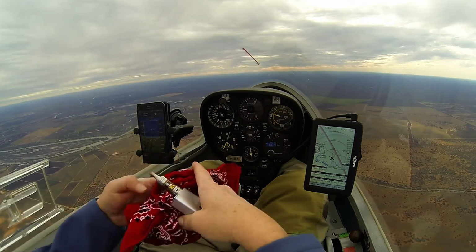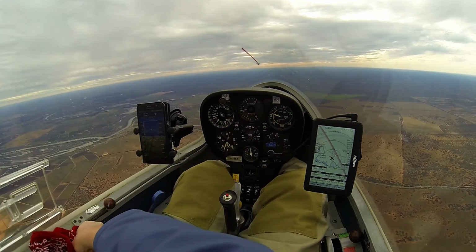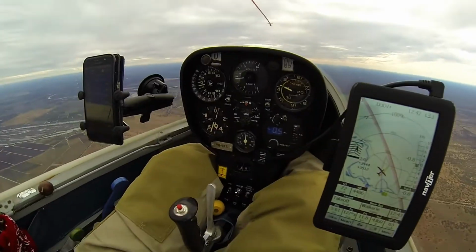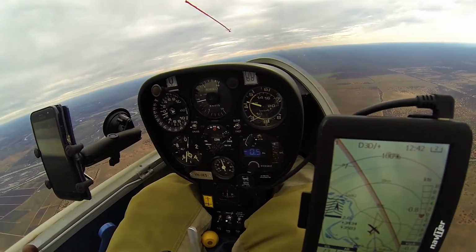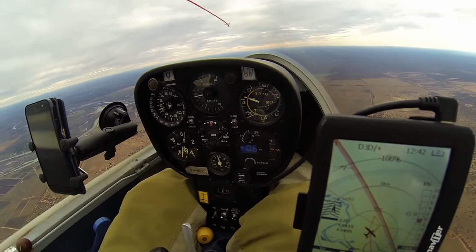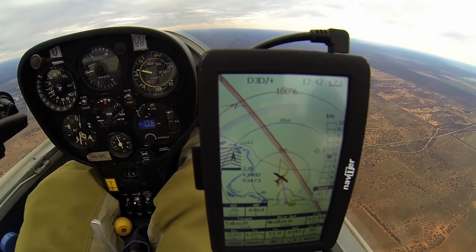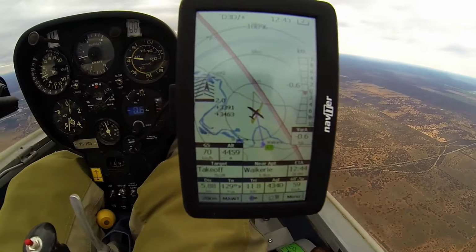I shall move the camera a little closer to the instruments so you can see what's going on. I'll unsucker that and we'll bring it in there, I reckon. We'll bring it in there. Sucker it on. I don't know if that's going to come up any good. But just have a look at the numbers there on the Oudie.